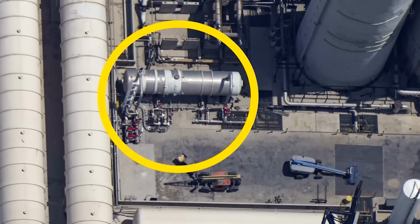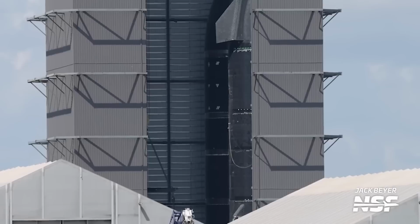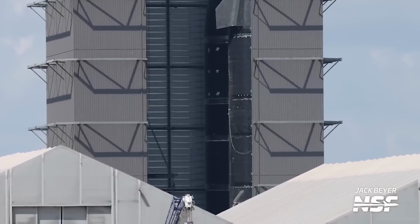Upon closer inspection of the image, a hydraulic power unit can be seen, indicated by a small box. It is worth noting that Ship 25 is the last ship equipped with this HPU, as Booster 7's HPU encountered a famous failure during its first integrated flight.